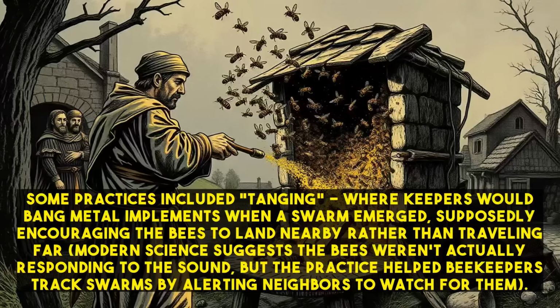Some practices included tanging, where keepers would bang metal implements when a swarm emerged, supposedly encouraging the bees to land nearby rather than traveling far. Modern science suggests the bees weren't actually responding to the sound, but the practice helped beekeepers track swarms by alerting neighbors to watch for them.